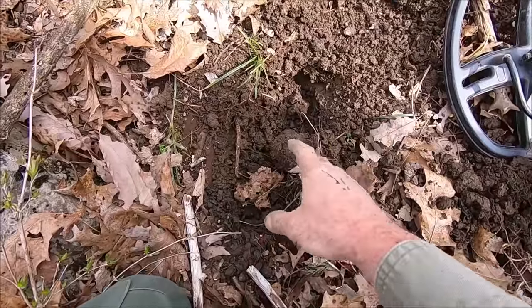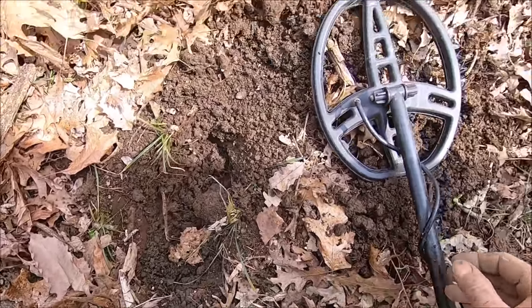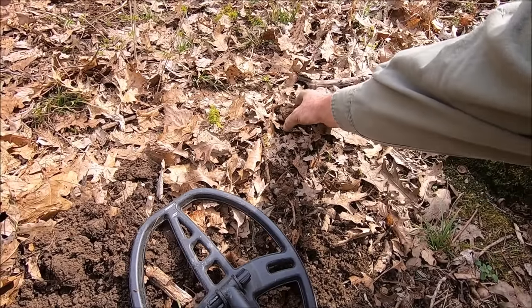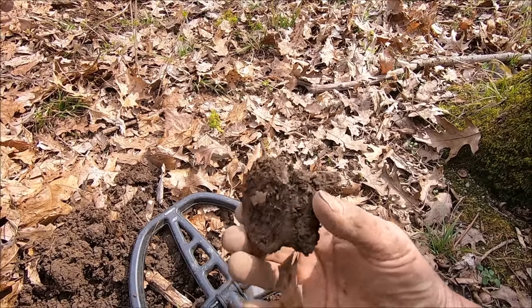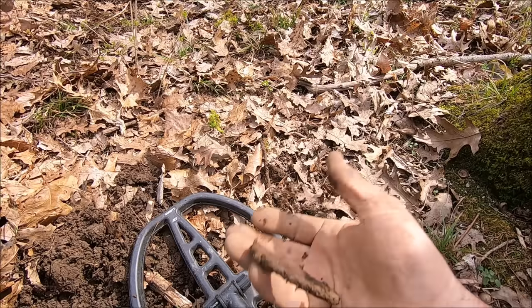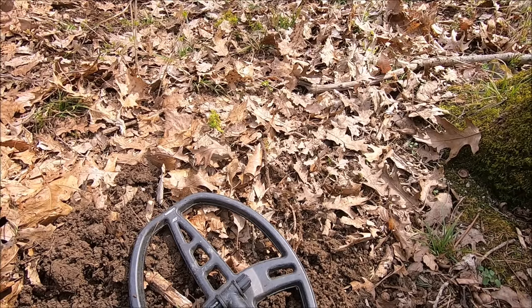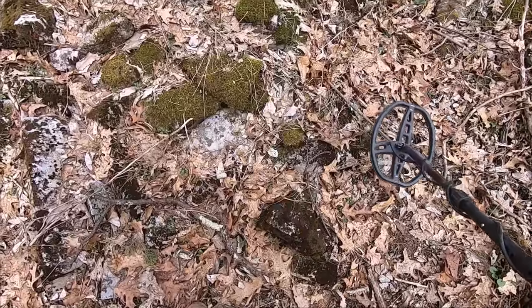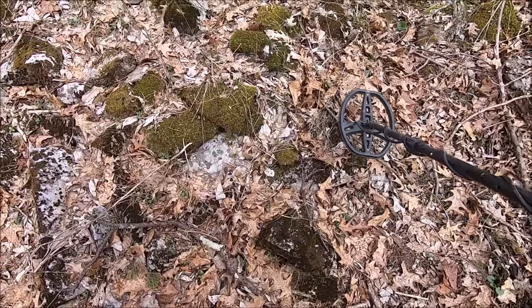Had a decent little squeaker in this hole, so I dug it out, and it's over there now. I'm pretty sure it's going to be something good. No, look. It's not decent enough, apparently. I'll check the hole. I'm sure that's what it was. Those roundish iron things just sound so good, so that's probably all it was. Now, this is a weird signal. It sounds really deep, but it sounds good.